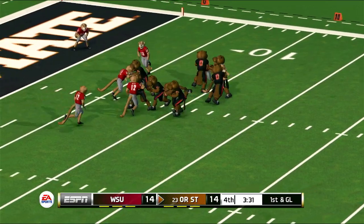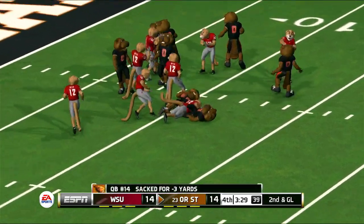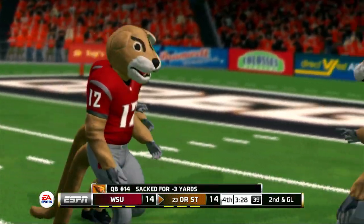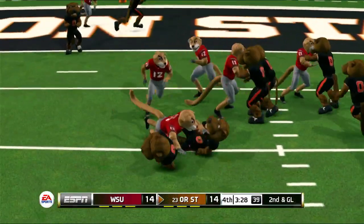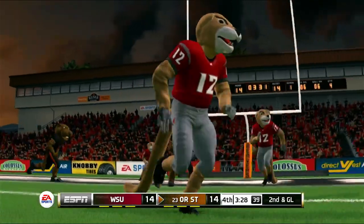Now he's scrambling. And they got it. Absolutely perfect call by the defensive coordinator. He brought just the right amount of pressure from the right direction, and it seemed to confuse the offense.